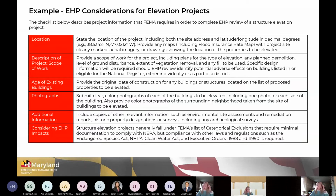So again, that contextual review. Include copies of other relevant information, such as environmental site assessments and remediation reports, historic property designations or surveys, including any archaeological survey that you may have in your files.